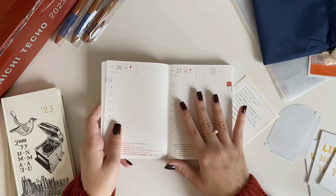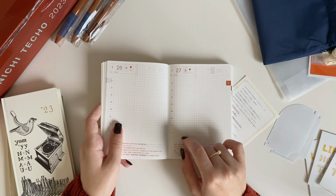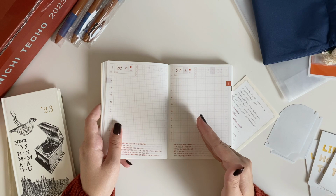Actually, I should just go get my other planner and make a comparison. Maybe I'll do that as well. Let me know in the comments down below if you want to see a comparison between the English original Techo and the Japanese original Techo.